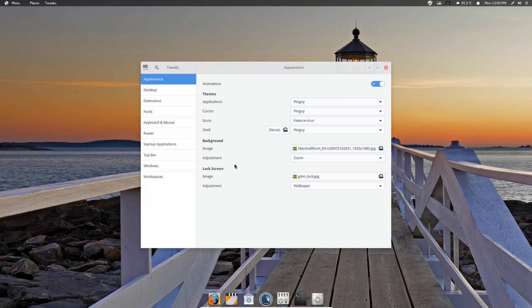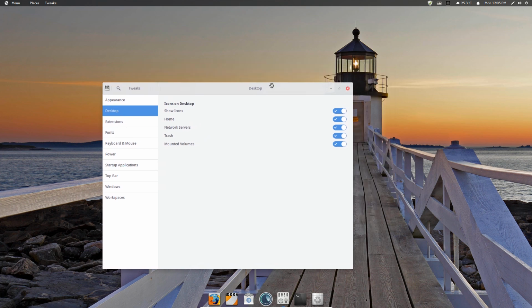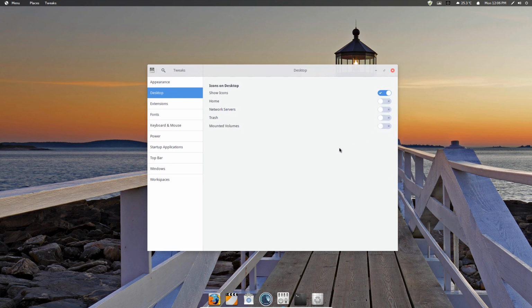Pinguy darker. We have icons, the shell, Pinguy background image, which is just going to change every 5 minutes. Go to the desktop. Now we have show icons. Now if I start clicking on the icons, none show up, even if I reboot the system, which I've tried. So someone might be able to chime in and tell me why. Is there some other setting I have to change?